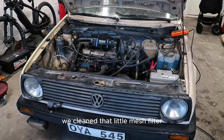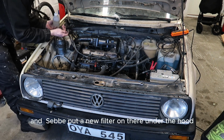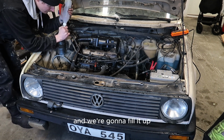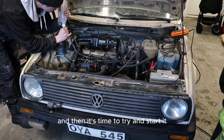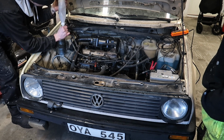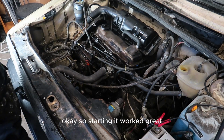We cleaned that little mesh filter that you saw at the bottom, and Sebbe put a new filter on there under the hood, and we're gonna fill it up, then we're gonna prime it again through the fuel lines, and then it's time to try and start it and run it off the tank. First time. Okay, so starting it worked great.